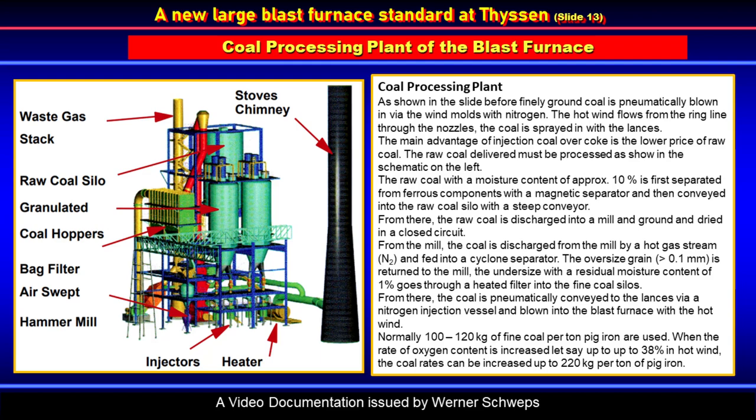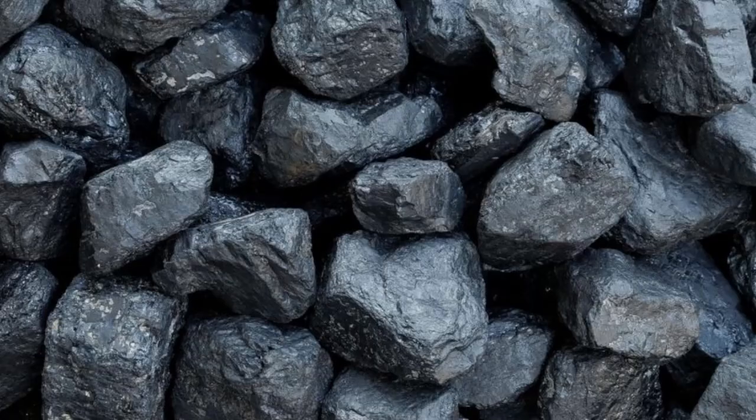The raw coal delivered must be processed as shown in the schematic on the left. The raw coal with a moisture content of approximately 10% is first separated from ferrous components with a magnetic separator and then conveyed into the raw coal silo with a steep conveyor. From there, the raw coal is discharged into a mill and ground and dried in a closed circuit. From the mill, the coal is discharged by a hot nitrogen gas stream and fed into a cyclone separator. The oversized grain, greater than 0.1 mm, is returned to the mill. The undersize with a residual moisture content of 1% goes through a heated filter into the fine coal silos.